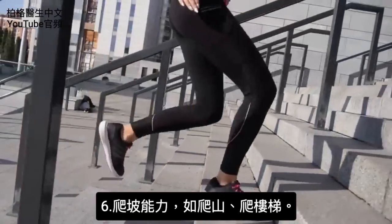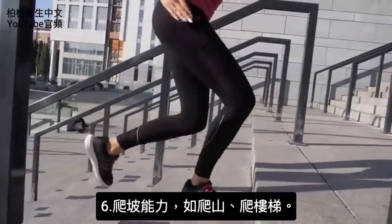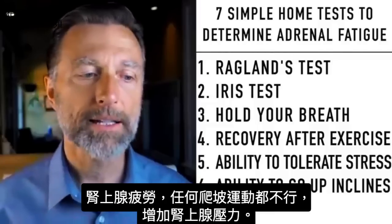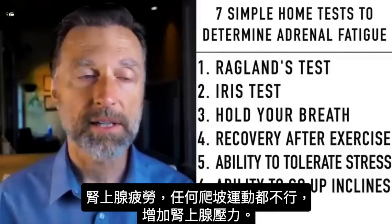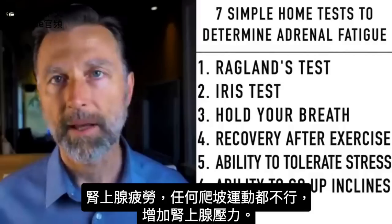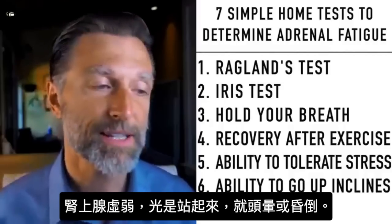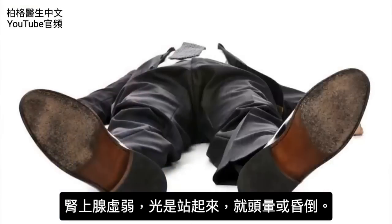All right, number 6, your ability to handle inclines, like climbing up a hill, going upstairs, any type of exercise where you're doing inclines, is going to be pretty bad if your adrenal glands are fatigued, because simply you're stressing the adrenal. In fact, you may find just by standing up, you get dizzy or you faint. So that's just poor adrenal function.